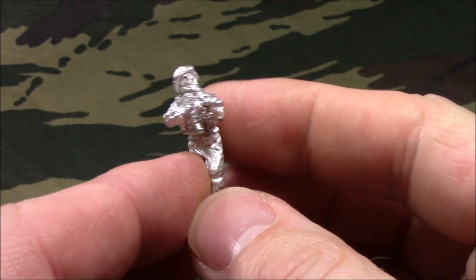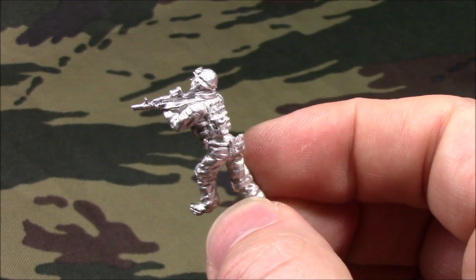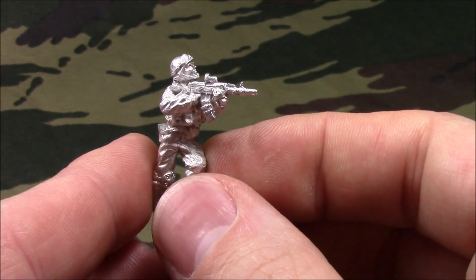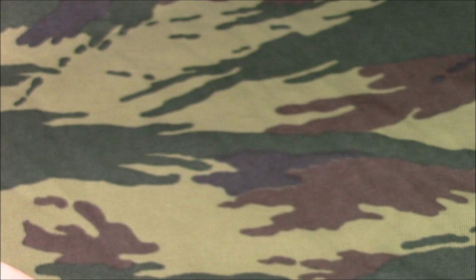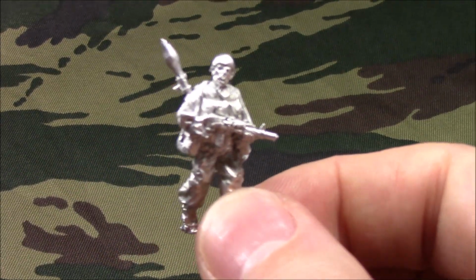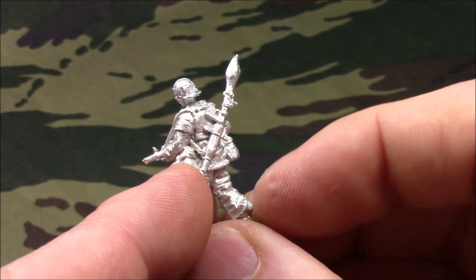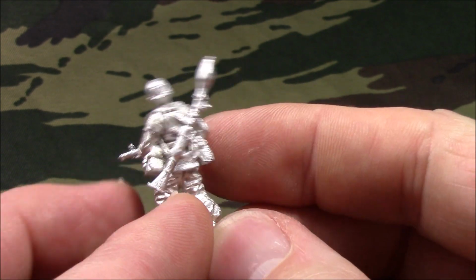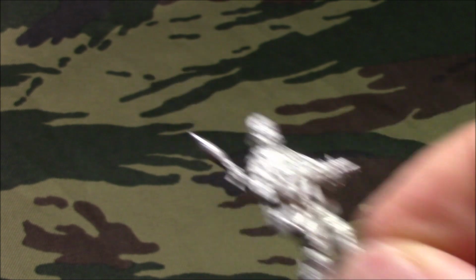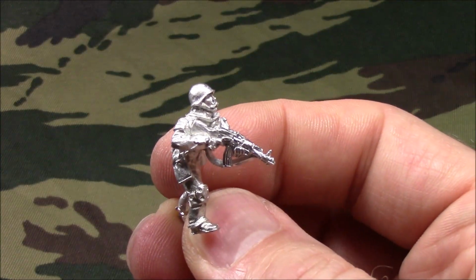So, and then you don't have the height issue that a lot of other figures have, and I'm guilty of that as well, that you've got a figure on a base included, and then you glue it to another base. So, and I use washers, metal washers, 3/8 round washers, for my figures. And that's changing as I'm going to produce some clear acrylic bases. Here's another guy, almost done here.